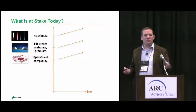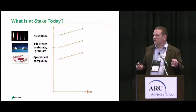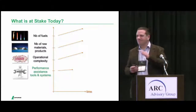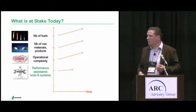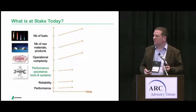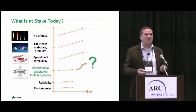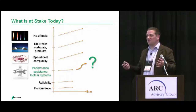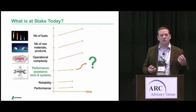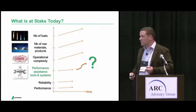The consequence is operational complexity has increased a lot. But at the same time, in terms of performance assistance, tools and systems, we progressed, but maybe not as much as we could. And the question today is, what could we do in terms of performance assistance, tools and systems to get a step change in reliability and performance? That's the biggest question. And when you have so big footprint on the earth, plenty of factories all over the place, the first thing is you will think how I could better use my own employees' workforce in order to improve reliability and performance.